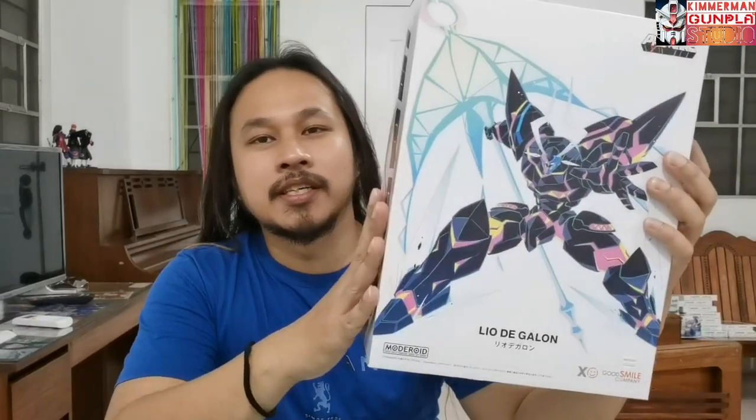So this is none other than the Good Smile Company Moderoid LIO De Galon from the anime Promare. After searching and reading about the plot of this animated action film, I'm now curious to watch this because the story is a little bit interesting. It's a science fiction action film, to be honest, and now Moderoid made an action model kit out of it. So let's check this kit out and see what's inside this Promare LIO De Galon.